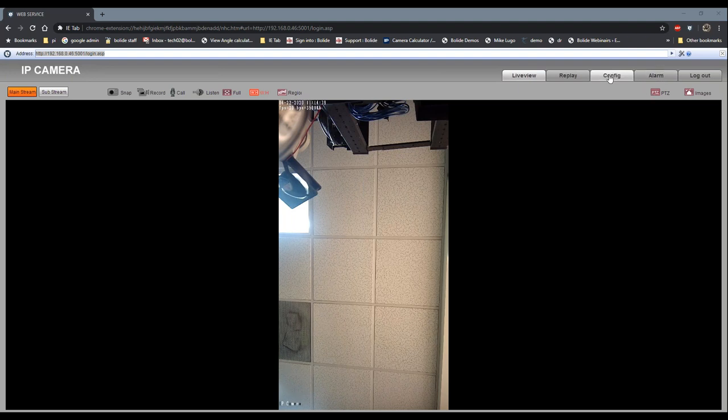Can we use snapshots from the camera itself to create face recognition access, or from snapshots to create a database? Yes, you can. And we'll go over that right now. Definitely you can. So you log onto the camera. This is the first thing that you see, your initial live view. Okay, so let's get to it.